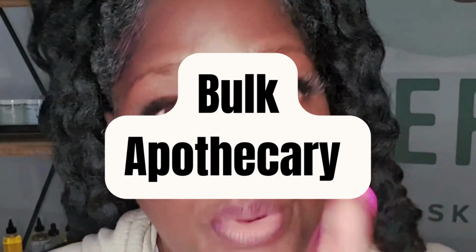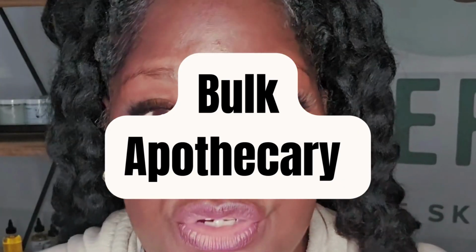Bulk Apothecary. They have butters, oils, salts, soap supplies. They are also in Ohio, so I sometimes just take powders, bentonite clays. They have the clays. They have everything. So they're great. I love Bulk Apothecary, and I always go and pick my stuff up. It's a beautiful ride. I love riding to pick up my supplies.